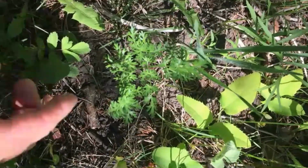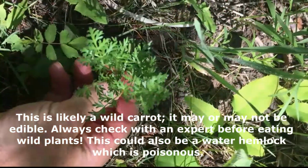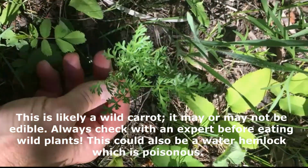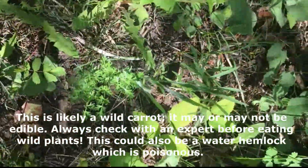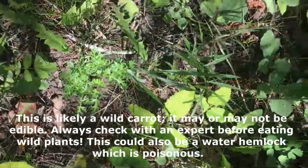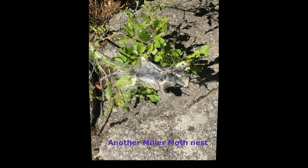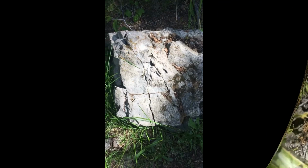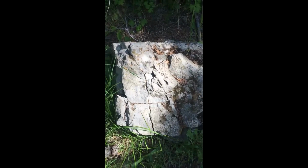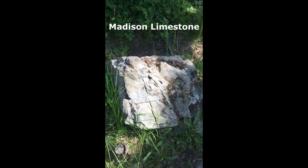I believe this is a wild carrot. Or wild something. A wild something edible. What do you think? Here's some more. Here is a limestone boulder along the trail, most likely the Madison limestone.